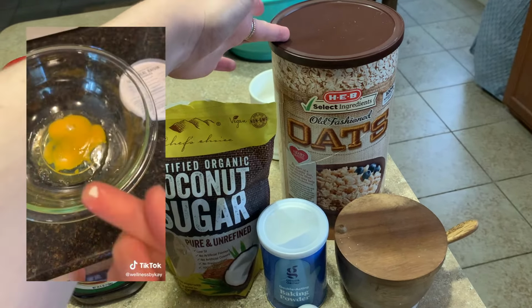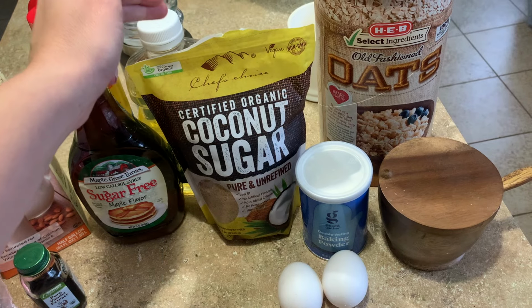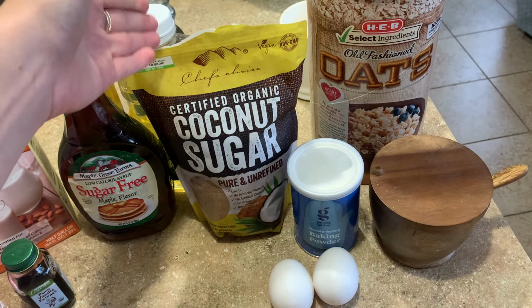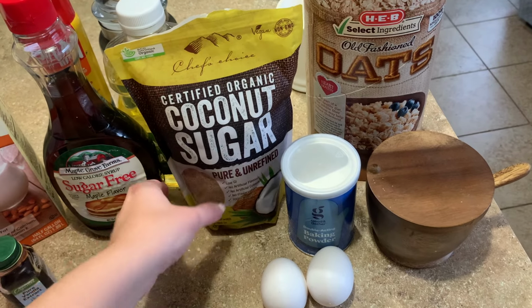For the donuts, you're going to need a pinch of salt, some baking powder, 2 eggs, coconut sugar. I bought this so randomly. Like, I just saw it at HomeGoods and decided I should buy that. And it has come in handy for so many recipes. So highly recommend, if you see coconut sugar at like HomeGoods or something, pick some up because it's in so many recipes.